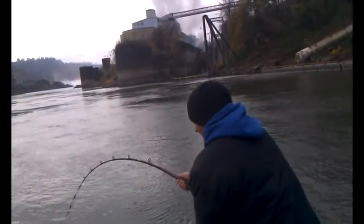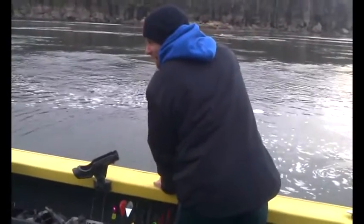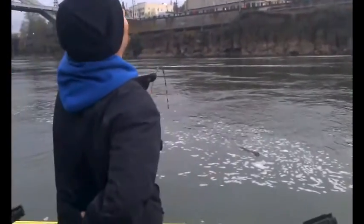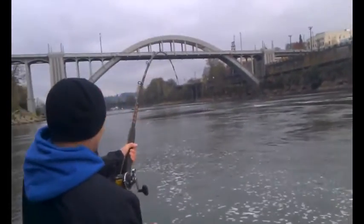Keep it off the side of the boat. There you go, good job. There's bubbles, see the bubbles? He blew his air bladder, so he's getting tired. Sometimes they can do that a couple times. Not like a rocket, right? No, they burp. They're able to burp their air bladder and go right back down. You're probably blowing too, huh? Yeah.